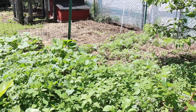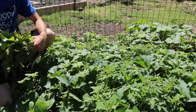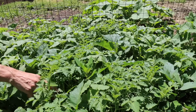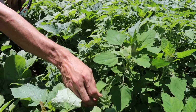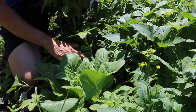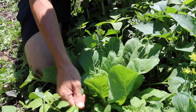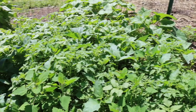But you'll notice what's coming up in here. If you've got the eye to see, there's a lot of good things in here. We're not gonna keep any of them, but there's an unlimited amount of tomatoes coming up. You'll notice right here, we've got some lamb's quarters. This is the wild spinach. We've got some amaranth, and we've even got some mustard greens and stuff in here. Look at these, or the choice, Asian greens. So just in this little section, there's a lot of food. But we're just gonna remove a lot of this and compost it.